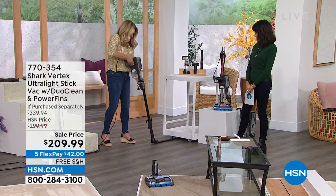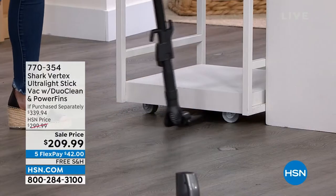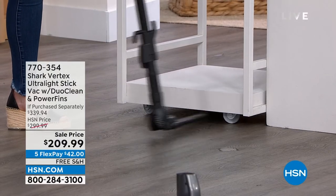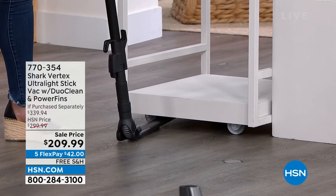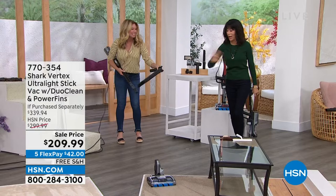So look at this, Bobby. Turning this on. Look at that. That's so fabulous. Super cool. It's frightening if you've ever had to move one, and you just don't do it. You do it on your hands with a little towel. No, we don't do it.